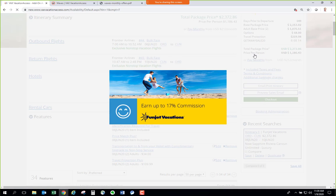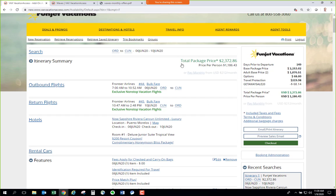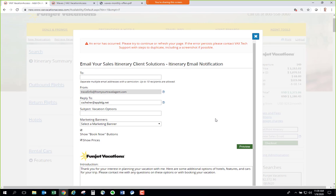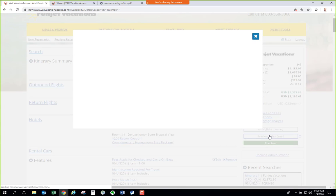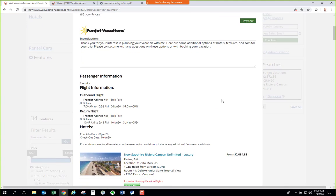I'm just exiting out. It's going to assure that I have the correct pricing. And lastly, when I'm ready to send my email that I created, you're going to click on Preview Sales Email after you've checked all the appropriate boxes. And this is what's going to pull up for you. Now, it does say that there's an error because sometimes when I am on a screen for too long, it doesn't pull the way I want it to. See if it's still going to give me the business. There we go. All right.